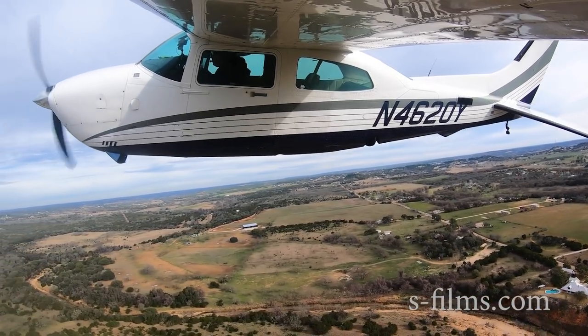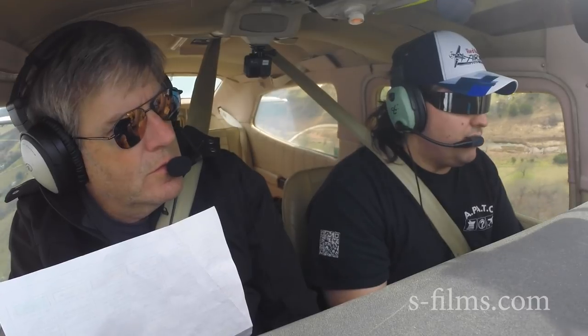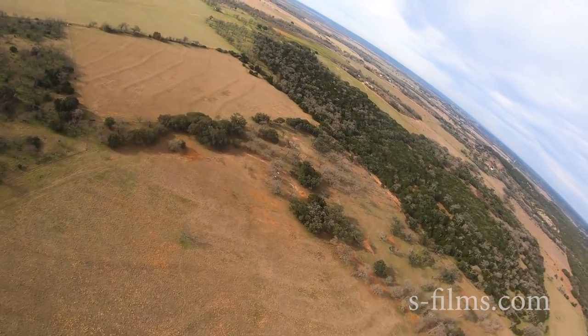Gillespie County traffic, Centurion 4620 Yankee, left crosswind and left downwind departure to the south, Gillespie County. We'll go to 3500 when we go back down. Okay.